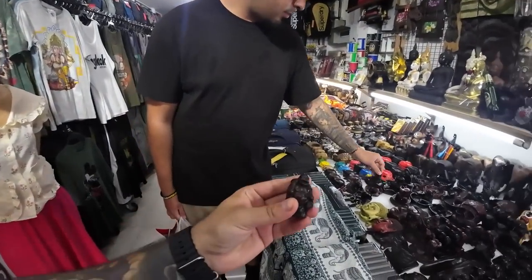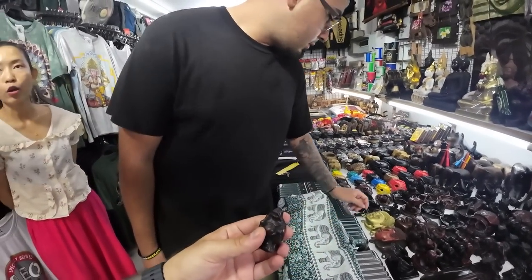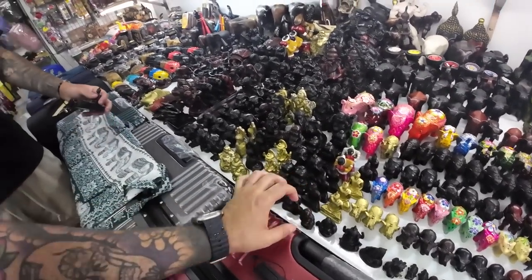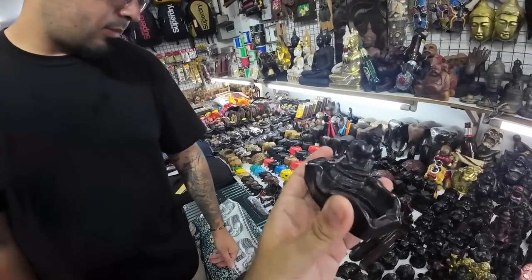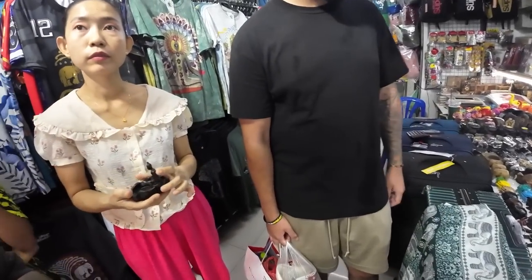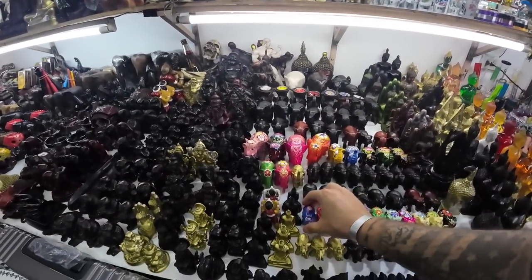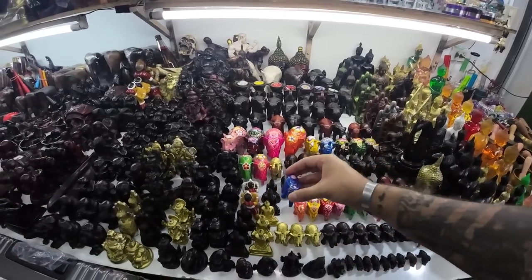Which ones do you like more? You want one of these or? Is that an incense holder? Or an incense holder? Yeah. Wow, that's beautiful. I like that one. Let's get that one. Why not? Let me see it. Oh yeah, that's beautiful. Okay, we'll take this one. Yeah, thank you. You need a bag? Please. Yeah. Thank you. Cool. They're all beautiful. Look at these elephant pieces. It's beautiful, huh?